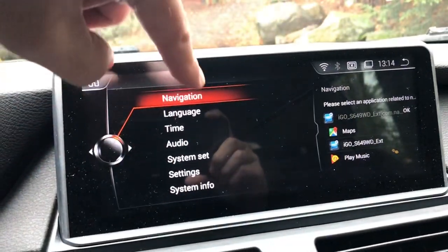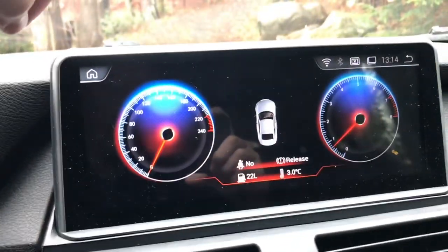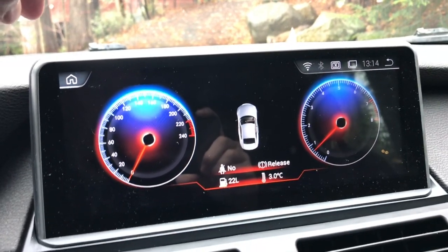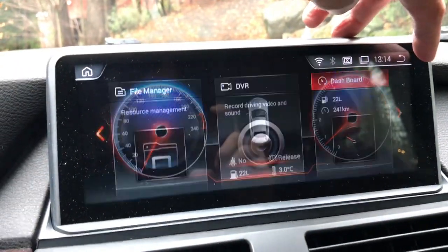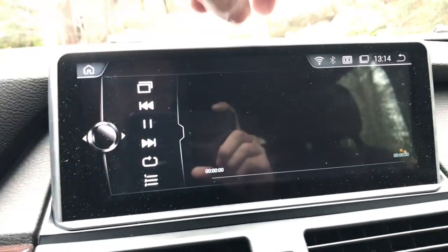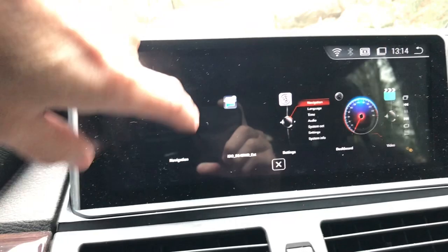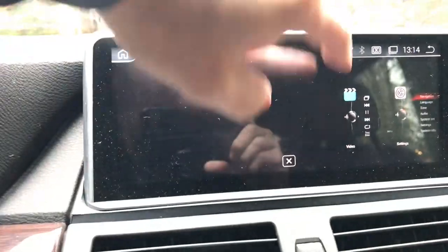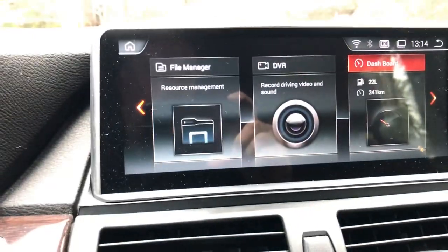There's your main settings page for the unit itself. Dashboard. So there you can monitor basic stuff. RPM, no seatbelt, park and brake release, how many liters, temperature outside, stuff like that. You can also hit the back button over here. You can also hit this button, it shows you what applications are open, and you can go directly to an application if you want. You can also close the applications by swiping up for this version. The other version, I think you swipe the other side. So you can close all the apps that you have open. You can turn the display off with that button. Tap it again, it comes back on.